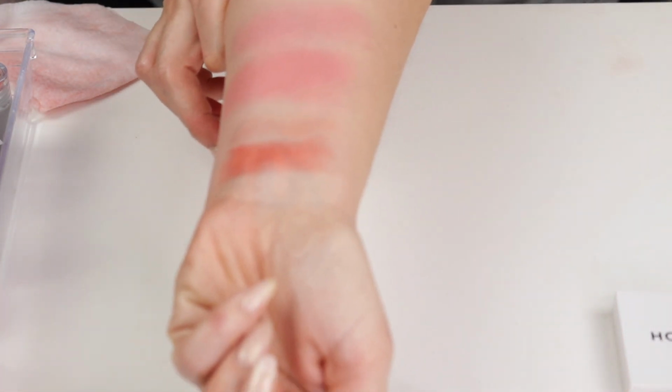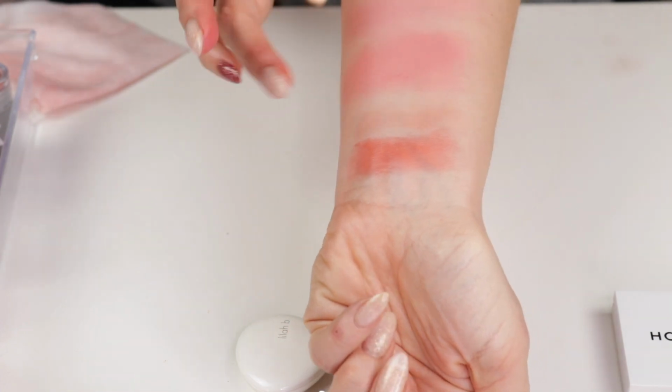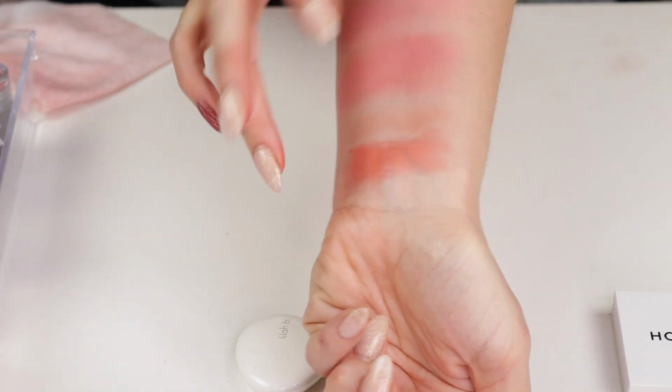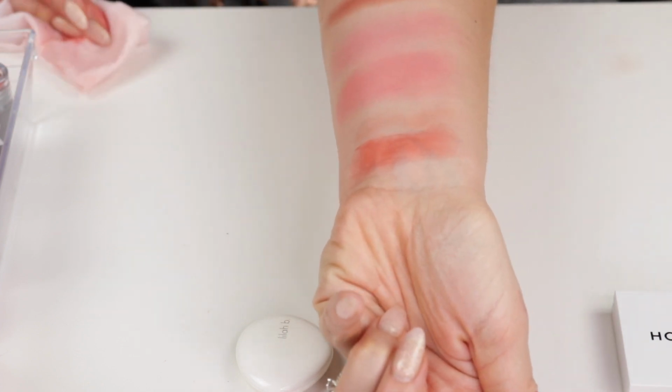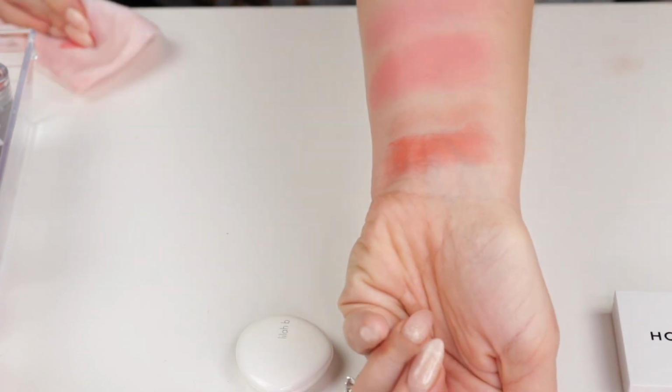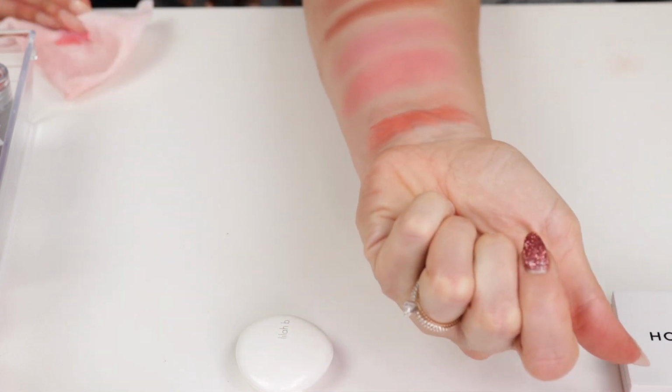look at that shade. I don't feel like any of these are showing up as bright on the camera. I don't know if it's the way that the light is hitting it or if it's just the way that the screen of my monitor is flipped right now, but man, that is a toasty shade.